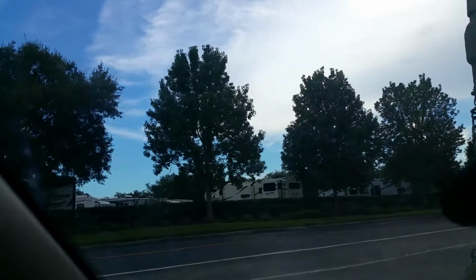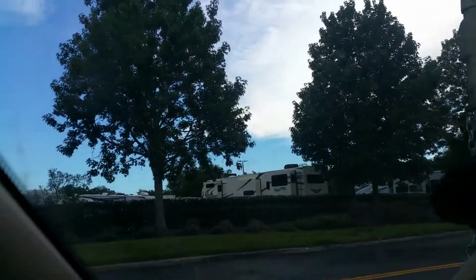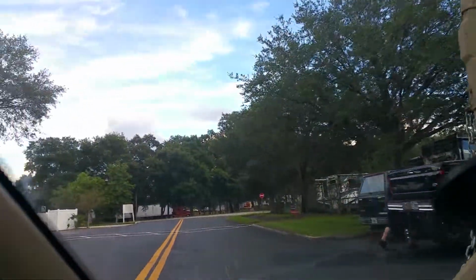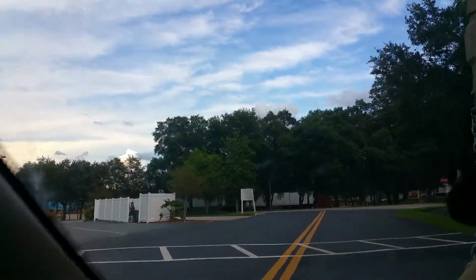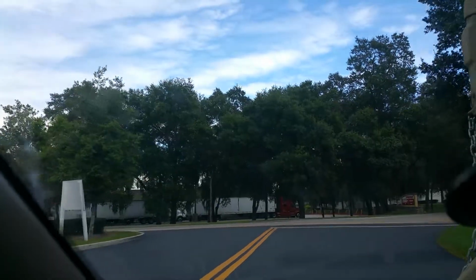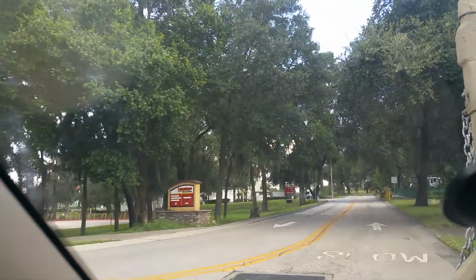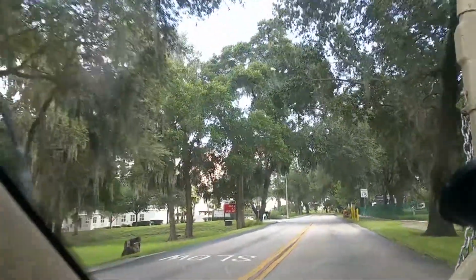And this is sales across the street. Oops. And that's the guard shack. Now I was going to get to show you some of the big monster coaches that are in here. And there's some of them probably worth 1.1 million, and then the trailer is going to be another $500,000. So here we go up the, now this is on the right is all sales.